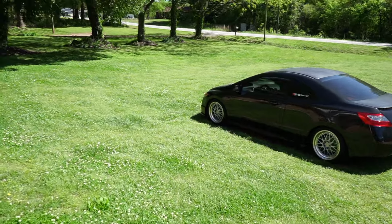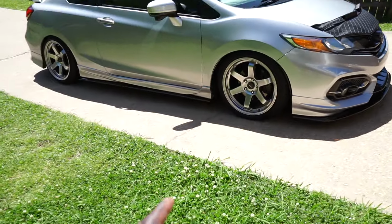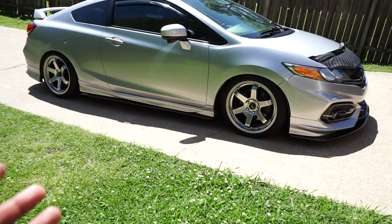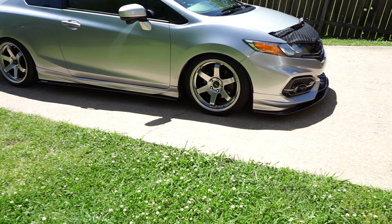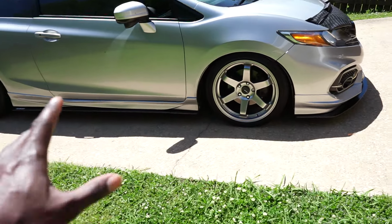And I'm thinking about saving up my money, bringing the agent back to the channel, and putting money in that car. But don't get me wrong, I love this car to death. But I just feel like right now it's at a perfect spot. I'm not scared, but I don't want to mess up a good thing.